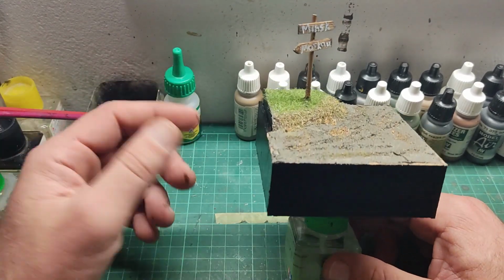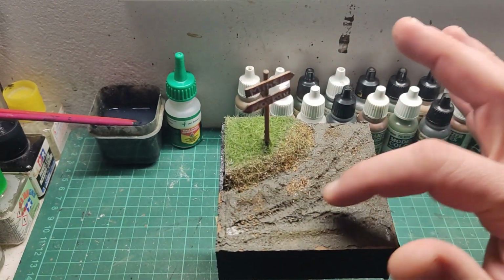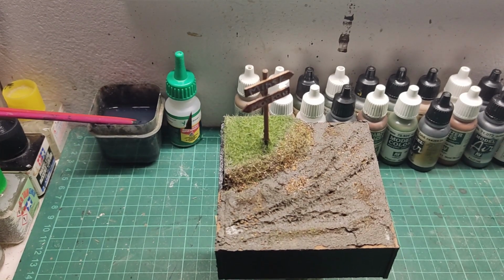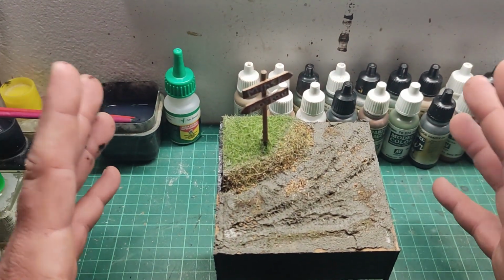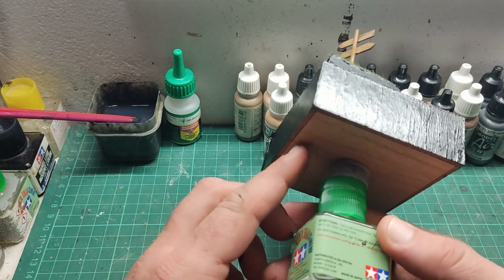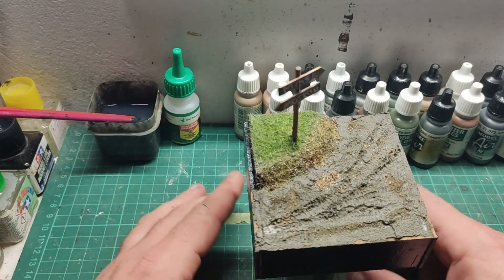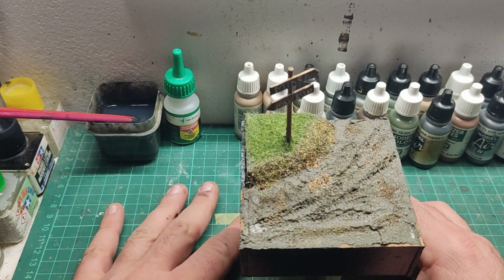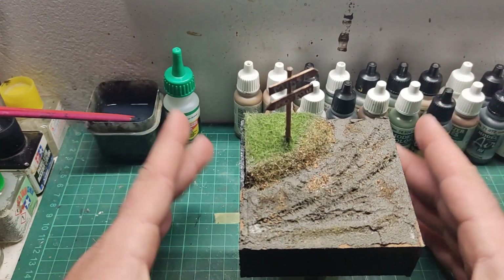So the base, as usual, is foam, blue foam in the middle. The core of the base is blue foam, this stuff, the typical blue insulation foam. I scavenge it whenever I can, whenever I find a piece, I instantly grab it for diorama purposes, and the rest of it is enclosed in chipboard, high density chipboard. I think that it is called that way. Simple as that. Hot glued everything in place.